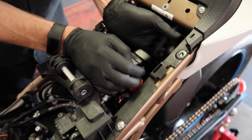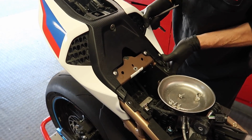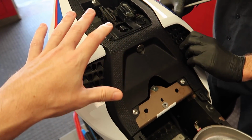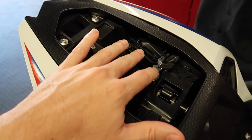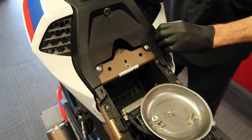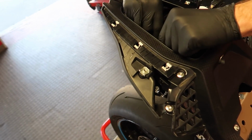Now we've got some space here to look around and see what's going on. All right, so we're basically just going to continue disassembling the rear stock subframe, just so we can get an idea of what's in here, where it is, all that kind of stuff. So that's what we're doing right now. So just continuing to slowly disassemble his tail.